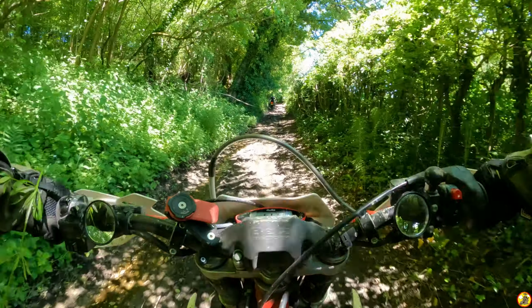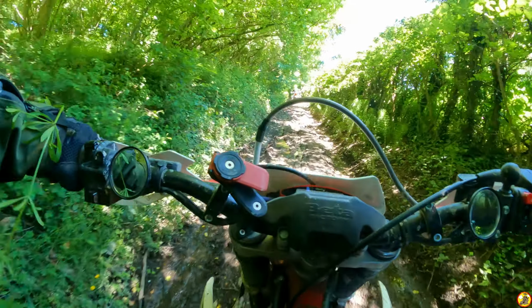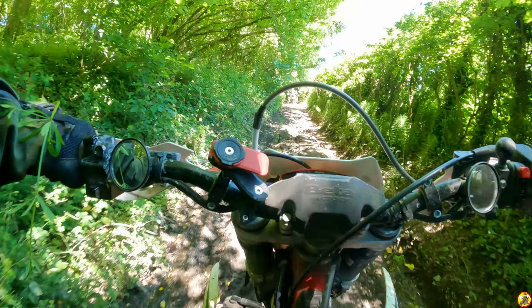Oh, I don't envy them old ladies going around that next bit. It's going to be a bit much for them. Oh yeah, this is a good lane, Pez. It's a good lane for the Beta. So you're getting through it on your 50/50 tyres, mate. Awesome. Brill. Oh yeah.